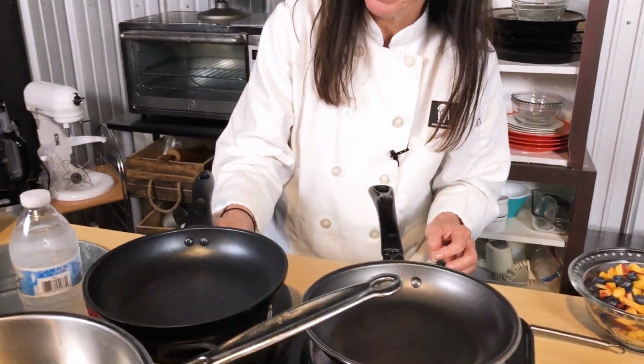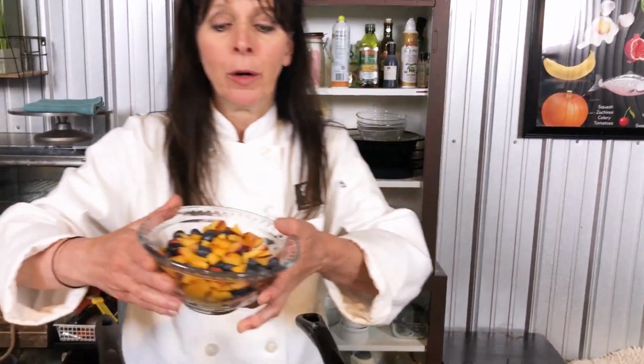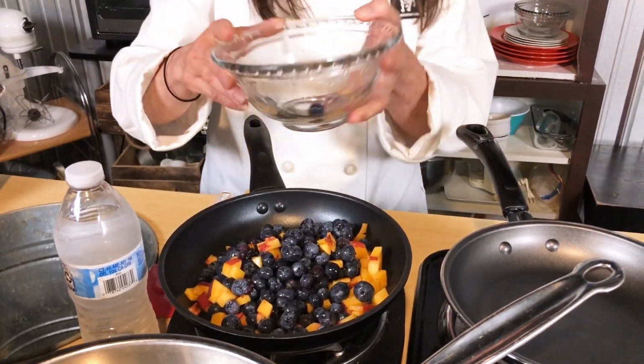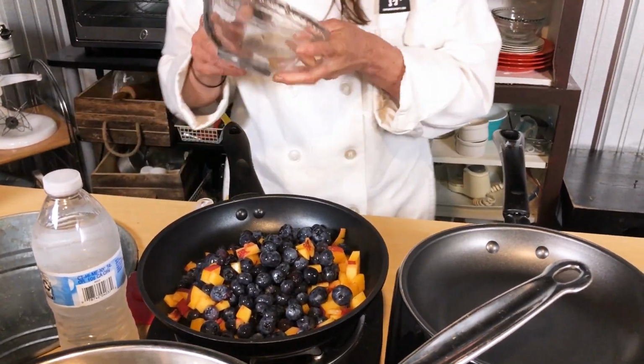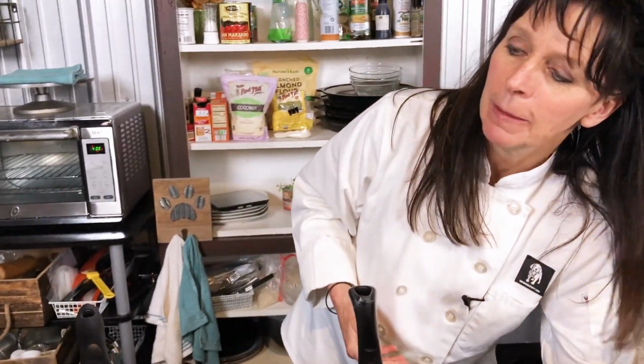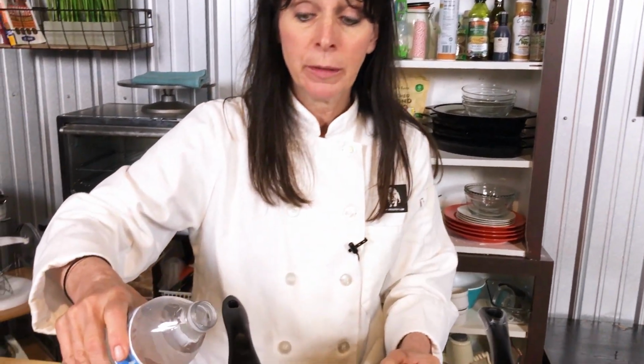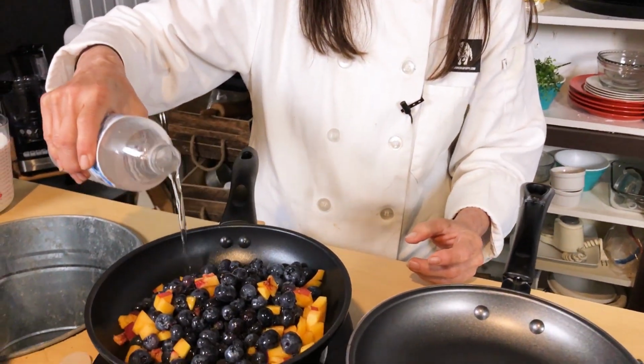So we're going to put this up here a little bit, and we're going to do just like we did before. I've got some blueberries and some peaches. Blueberry and peach, and strawberry banana, are actually the top yogurt flavors that people get. And like I said, we're not adding sugar to this. We're going to let this develop its own natural sugars by just placing in some water.